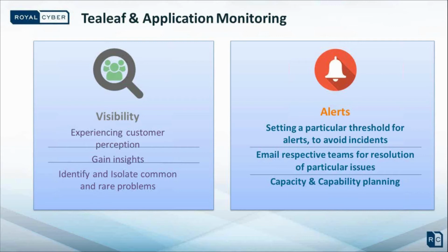Alerts. You can set a particular threshold for alerts to avoid certain incidents. You can email the respective team for resolution of particular issues, and also for capacity and capability planning. So by using the alert feature, you can proactively determine the struggles of the customer or certain events which you think could harm the transaction of a customer.